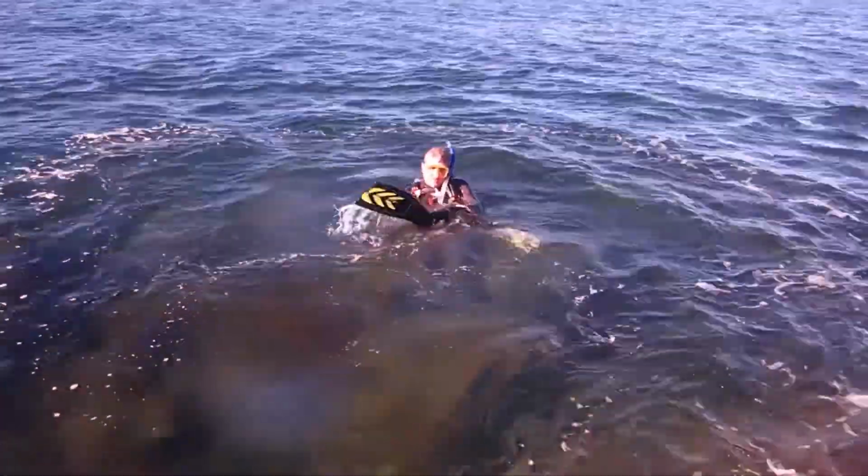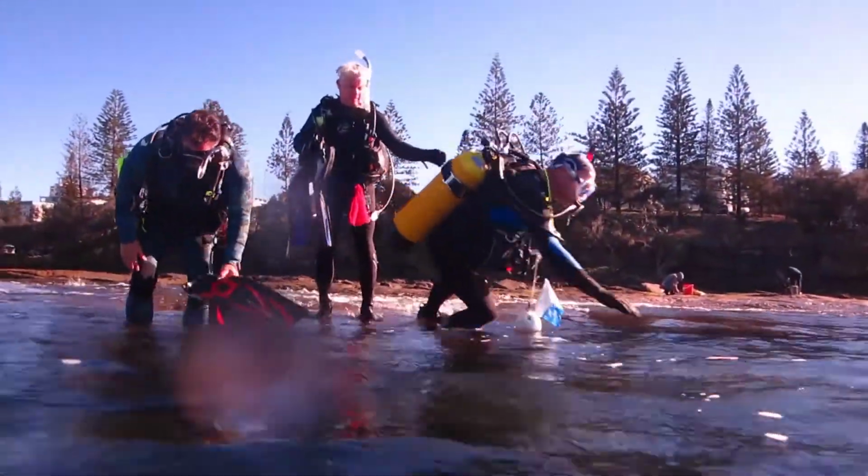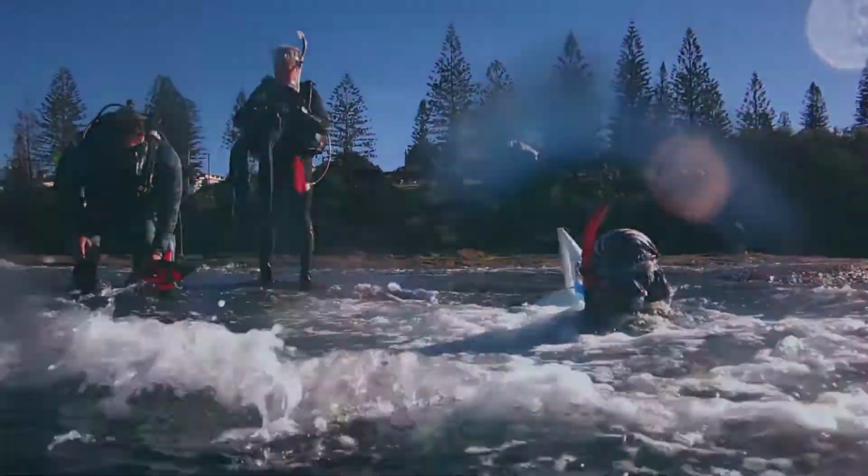All good? Thank you. Even though winter is coming in the southern hemisphere, it was actually very pleasant to jump into the water, because at that time of the day the water temperature was higher than the air temperature. Mick and Gordon had dropped down first. Lee had a few problems with his mask, so I stayed on the surface until he got that sorted out, and then we descended and joined them.